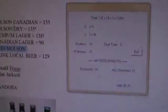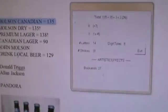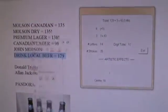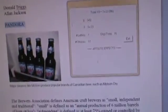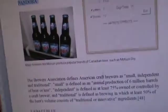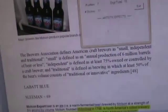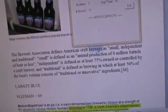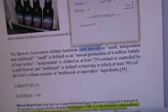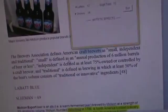John Molson equals Molson Canadian. By Divine Ordinance, a banner that I saw actually getting me into all this: drink local beer, in 3 words, that divides by 3. It was an advertisement for Molson Canadian. Pandora, another advertisement I saw, equals Jehovah, divides by 3. And then craft brewers divides by 3. Brew divides by 3. Craft brewers divides by 3.